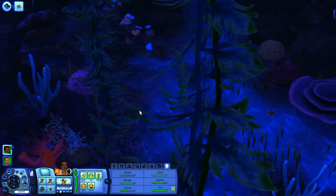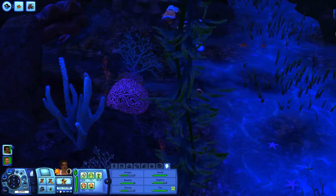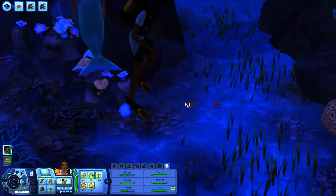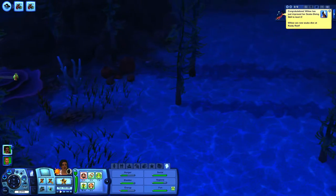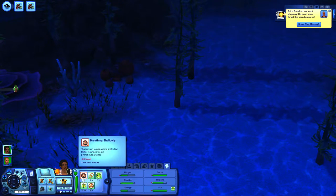Oh, what is that? And then there's a little fish. Oh my gosh, look at that. It's a little jellyfish. Catch it, catch it. And then catch that. He's following us. That's so cute. She's improved her scuba diving skill to level 2. Oh gosh, what is that? Breathing shallowly. The oxygen tank is getting a little low. Better resurface for air.